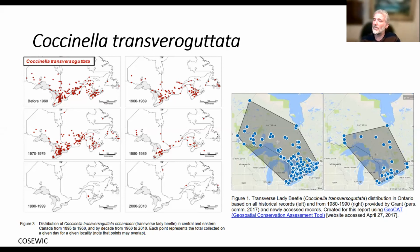But again, as you see over time, it starts to dwindle. And then there's a big jump from 1980 to 1989 to 1990, 1991. The species is just occurring in a few little spots. But again, this is to say that they're still out there. And with a bit of effort, maybe we can find these little pockets, as was done in New York.